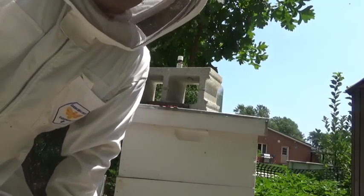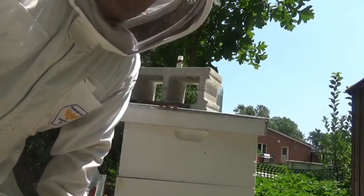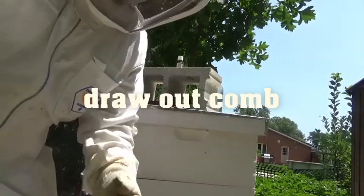I'm actually going to go buy some today as well. So they've got some brand new frames and they can put some comb on that. I'll probably add some liquid feed on top so they can help draw out honey.